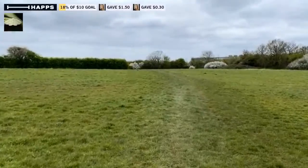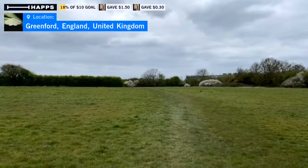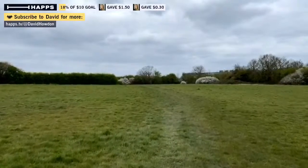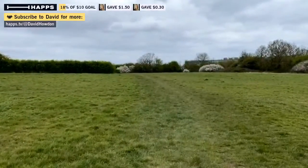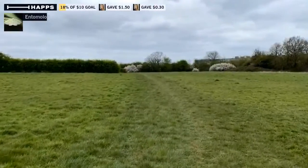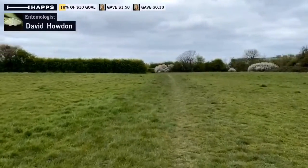A couple of gulls flying. Might be able to see quite distantly over the trees. Herring gull, that one is. There's also quite a few lesser black-backed gulls flying around. And some goldfinch off in the trees as well.